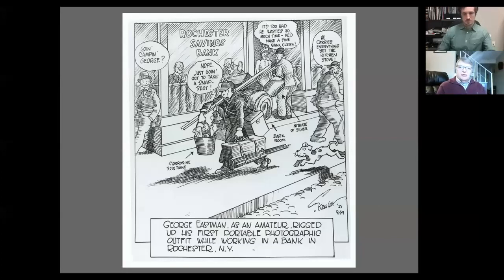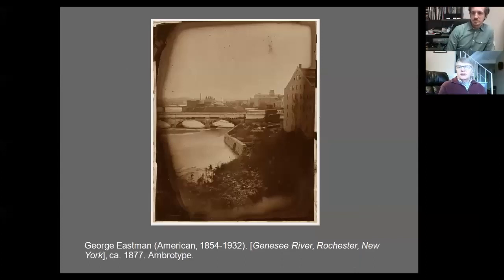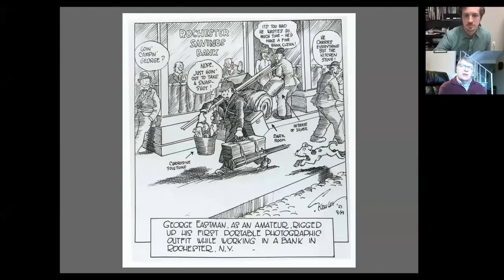Here's a cartoon of him dragging his items around. And this is one of the first images that he made. This is of the Genesee River, for those of you who don't know Rochester, New York. It was an ambrotype. So, back to the cartoon image.